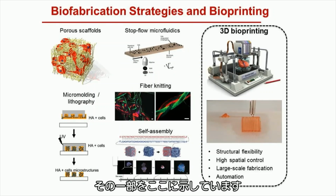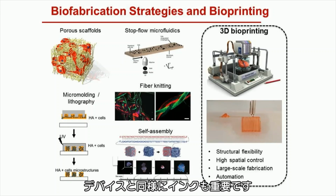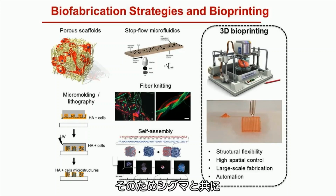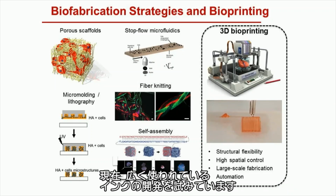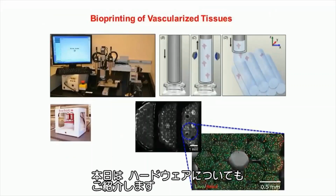But for today, I'm just going to tell you some of the work that we've done in enabling new types of bioprinting technologies. And of course, the inks are just as important as the devices, and this is why we worked with Sigma in trying to enable the development of some of the inks that are now broadly used. But for today, I'm going to tell you a little bit about the hardware as well.